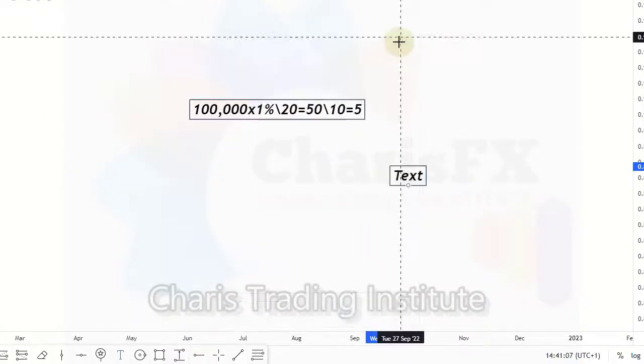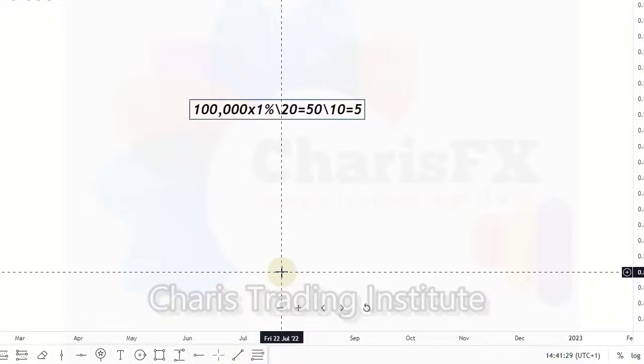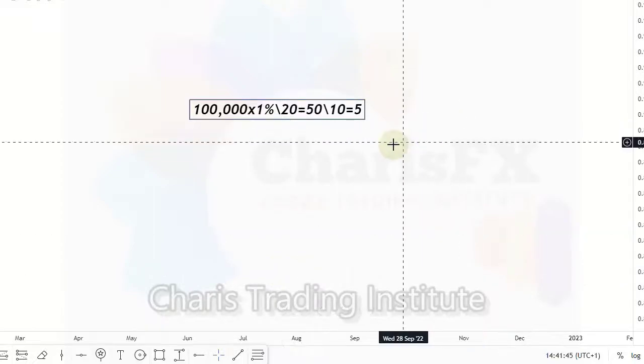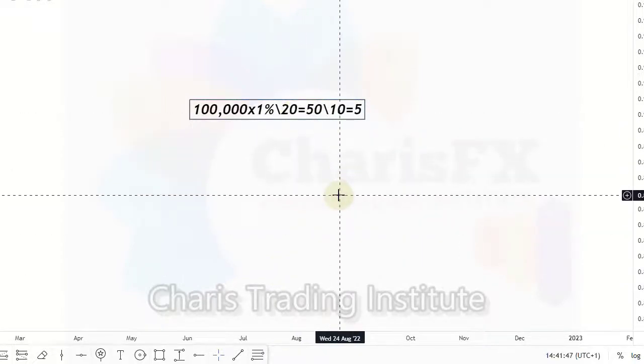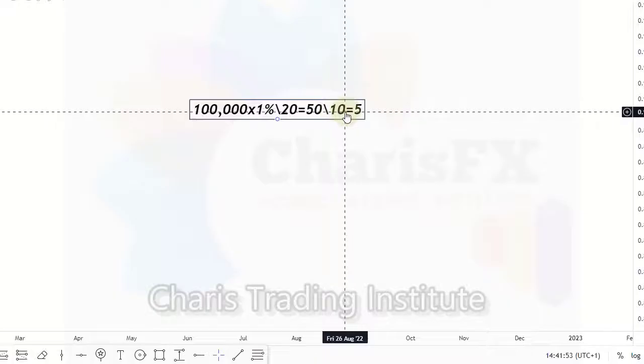I really hope that this strategy is as easy as it is. On a $100,000 account, multiply by 1%, that's the risk you are taking on the account per trade you take. You are willing to risk 1% for every trade you take. And then divide that by the amount of pips you are willing to lose in terms of stop loss. So your stop loss is 20 pips, for example, and then this gives you the result in mini lots, then you divide it by 10 to get the standard lot.